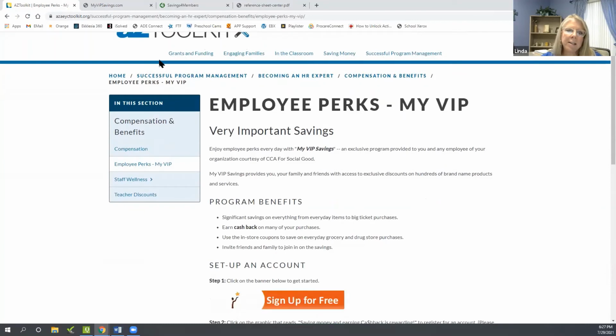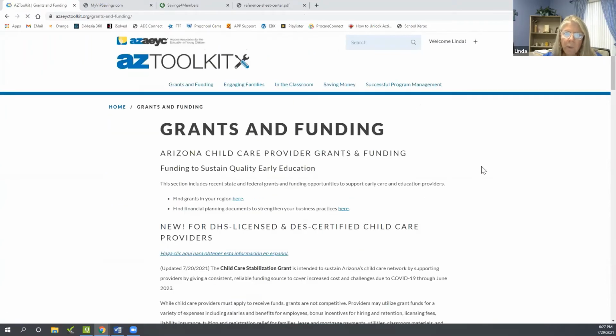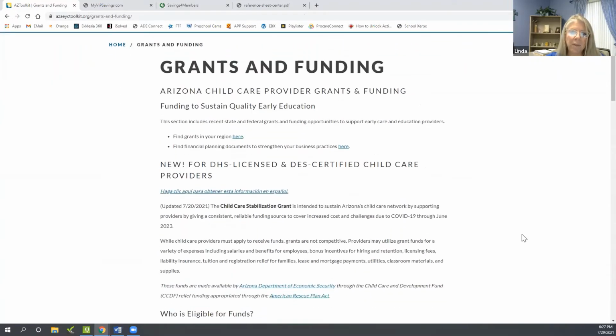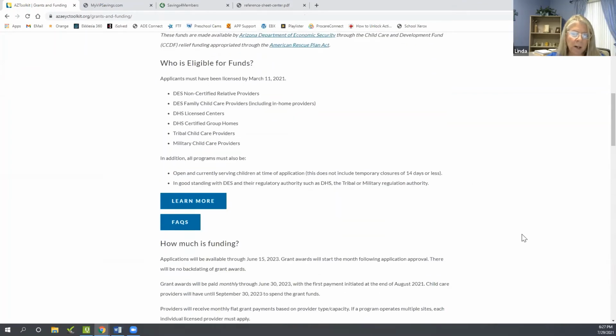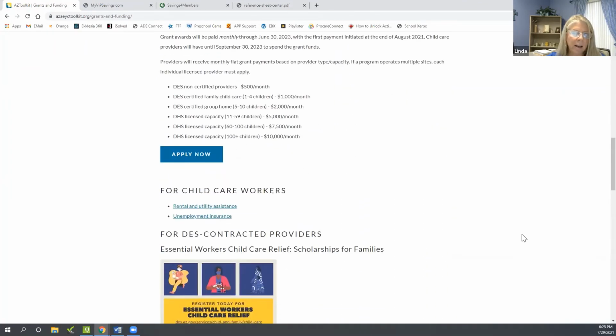So let's get into our various headings across the top. Boy, are there a lot of grants out there for us right now. It's a great time to be in childcare, except for all the stress that we're under all the time. But this page will help you find various grants that you might be eligible for that are in our area, just in Arizona.